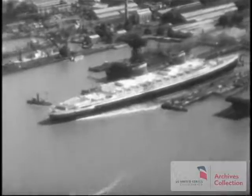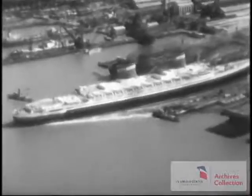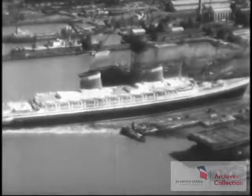Months later, ready for her first trial at sea, Superliner United States cautiously poked her way into the stream for her first trial run. Her destination, Hampton Roads, the Virginia Capes, then out to the open sea.